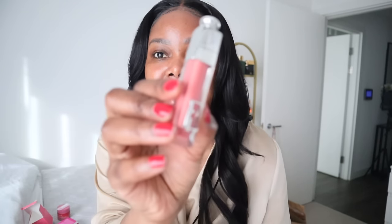Love this. It adds a really nice color to my lips. Sometimes I put a liner and then wear this. It's really nice, super luxurious also. And the packaging, babe, can we wait? I don't think you saw the packaging. Like, how cute is that?